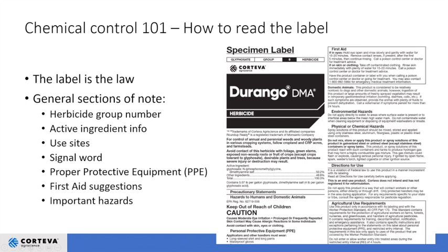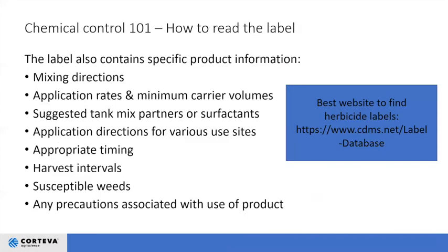And then also some important hazards to be aware of when using that individual product. So environmental hazards, physical hazards, things like that. These are just all sections that you as an individual using these products should be aware of. Also, obviously, there's going to be very specific information related to the use of those products. So there's going to be mixing directions, application rates, and minimum carrier volumes. A lot of times if a product is labeled to be applied aerially, there will be a minimum carrier volume specified for that application method.